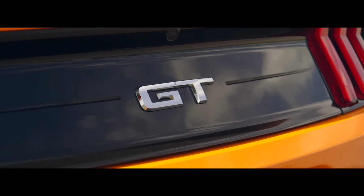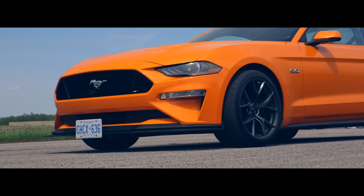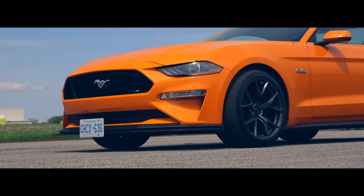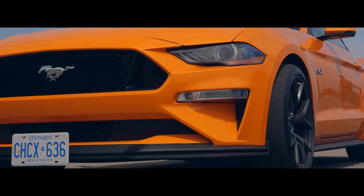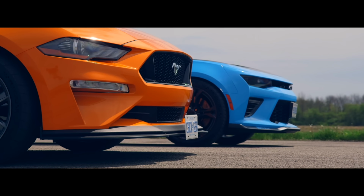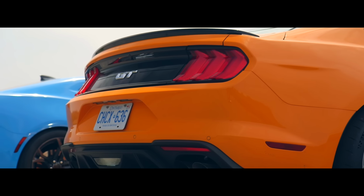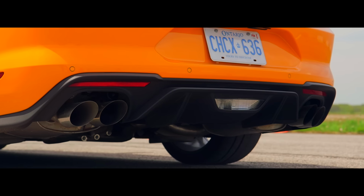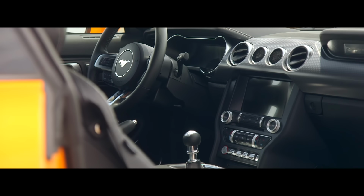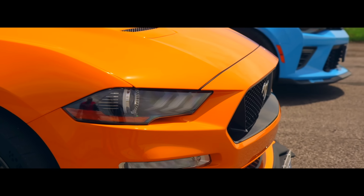This is the Mustang GT Performance Pack 2. In this, the top performance spec, the Mustang gets some upgraded aero and a super sticky 305 width Michelin tire, which should help put down its 460 horsepower and 420 pound-feet of torque from its 5-liter V8 Coyote engine. With MagneRide suspension and a Torsen rear diff, its gloves are off and it's ready to throw down.